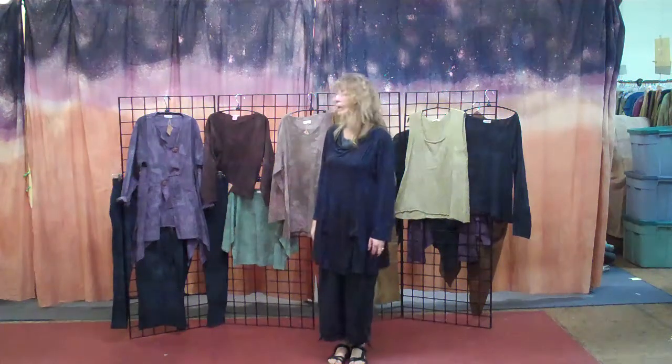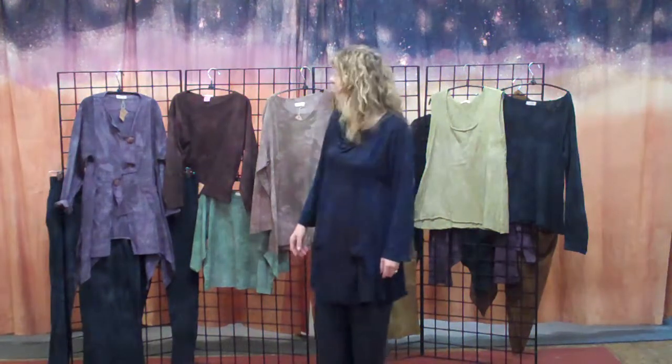Hi, this is Fall 2010 Cotton Knit and Sweater Collections. This is a collection that I do every season. It's a more basic collection of knits, and what makes it really interesting is the dyeing. There are some funky pieces like our artist jacket, but the dyeing is really interesting in this collection.